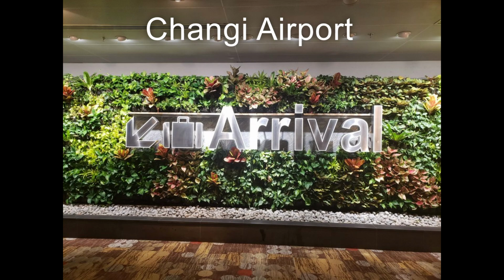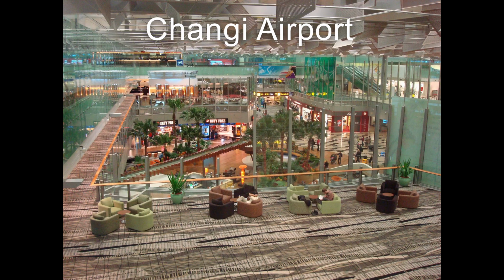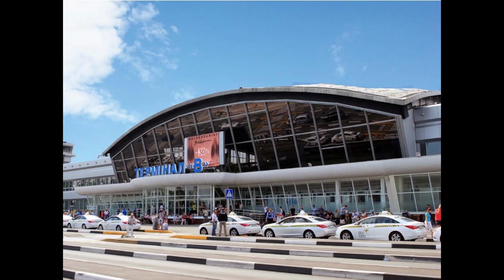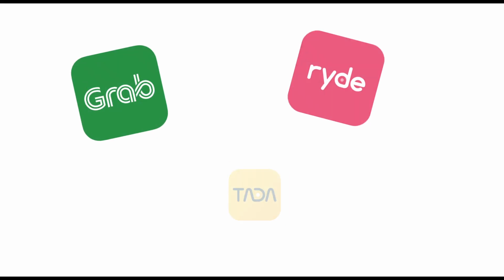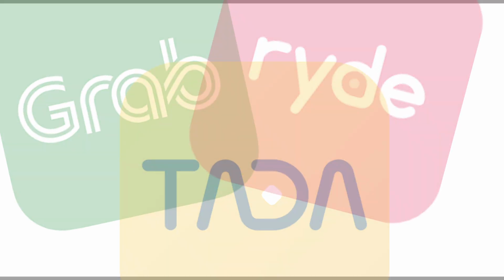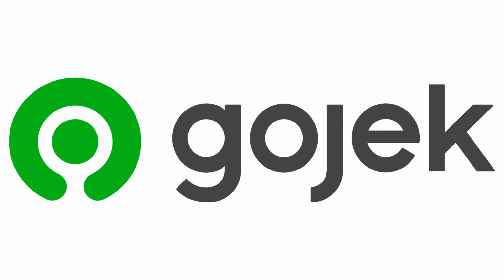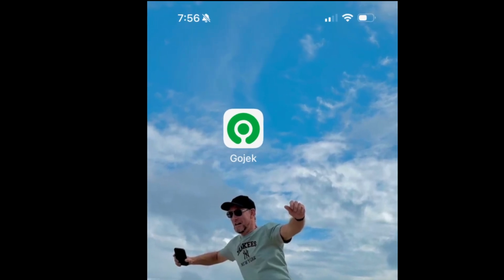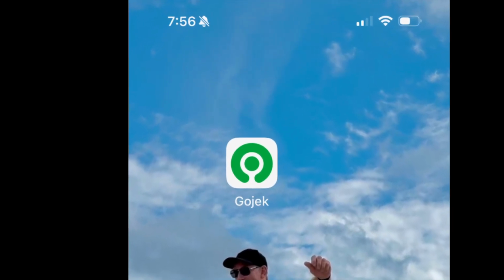Now, catching transport from the airport to the hotel wasn't as simple as using an Uber, because apparently Singapore doesn't use Ubers. So they have a couple of rideshare options, but the one we chose to use was Gojek. And that's because we already had the app installed on our phone from when we were in Bali. So for us, that was the simplest way to go.